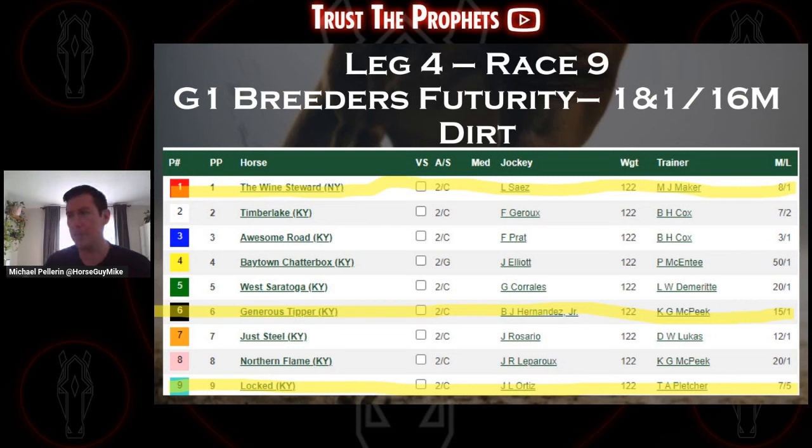And then moving on to the outside, the favorite in this race, the number 9, Locked, for Jose Ortiz and Todd Pletcher, absolutely blew the field away last time, going a mile at Saratoga, 105 Brisnet, won by 7 lengths. Right back out, two back on a 91 Brisnet, got a third place behind another horse in this race, Just Steel.